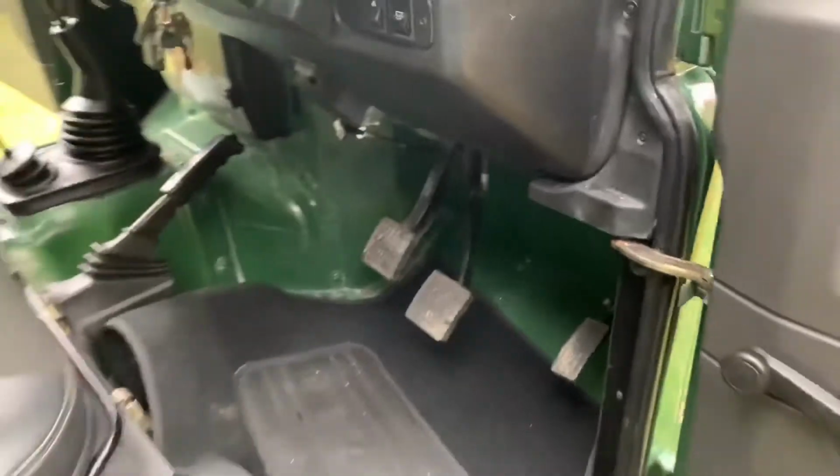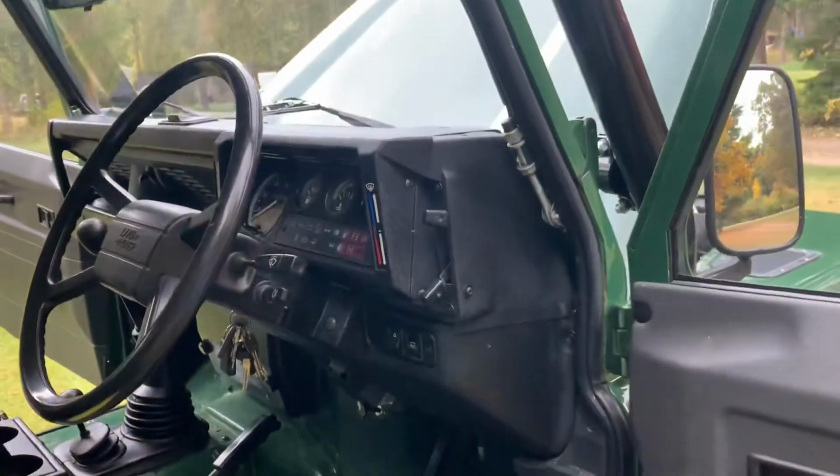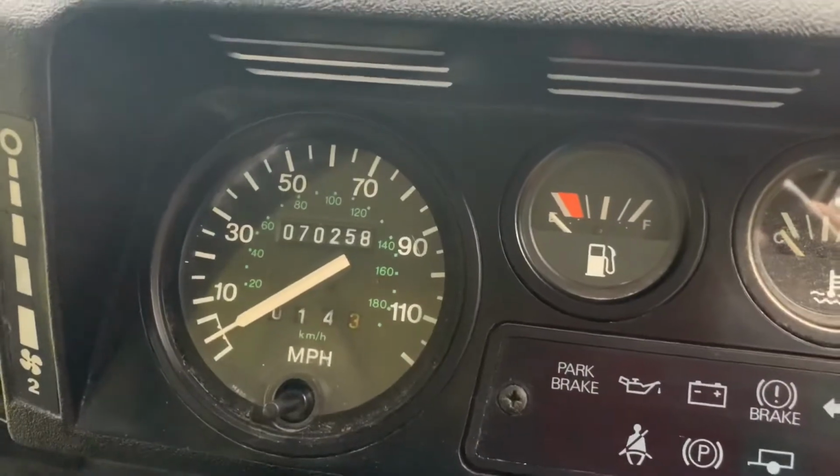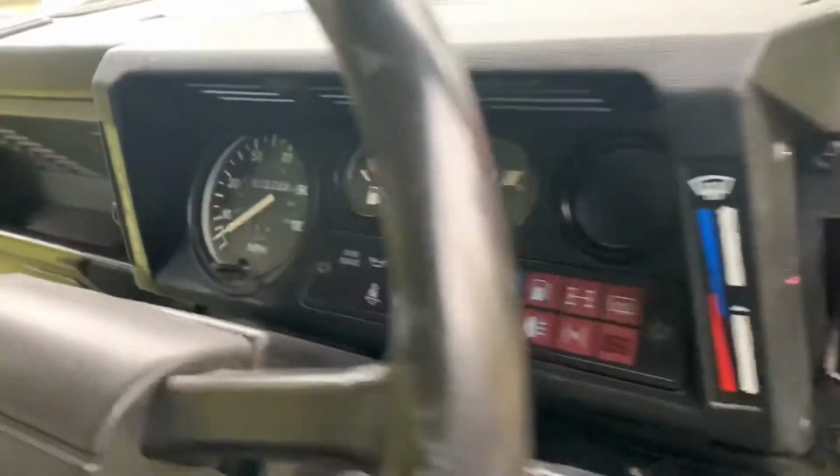Footwells on the driver's side are nice and clean as well. A little bit of rust here on the top of the footwells, but that is about it. That is not going to affect integrity or anything like that. On the dash here, 70,000 original miles, and you can check that out on the MOT history by entering in the plate.